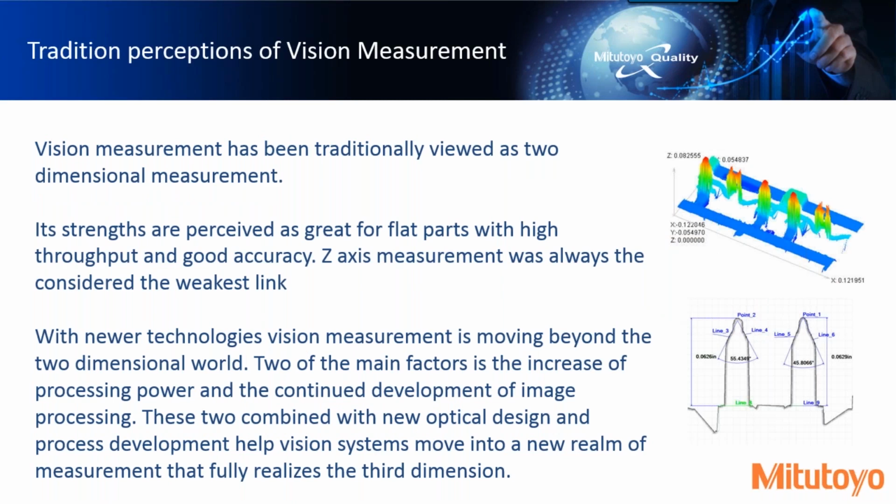So what is the traditional perception of vision measurement? In our past, we've all found that most people view vision measurement as a two-dimensional measurement. It's always been great for flat parts with high throughput, good edges. It's got great accuracy. But Z measurement has always been a weak link in the vision measurement world. With some of the newer technologies, it's moving beyond this two-dimensional world. Two of the main factors are really the increase of processing power and the continued development of image processing. So the horsepower that we have now is much greater than we had, and some of the optical designs are now starting to move into the third dimension.